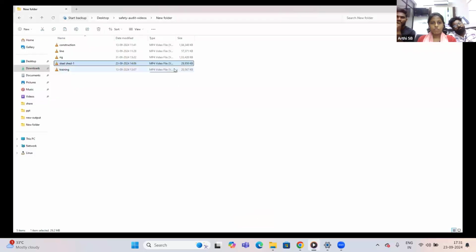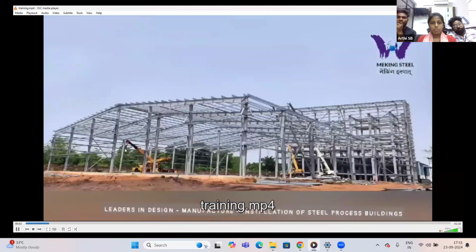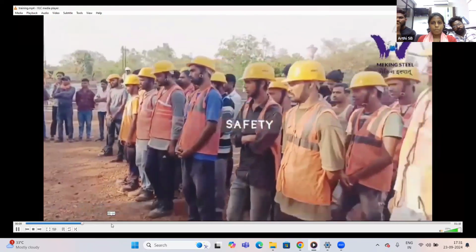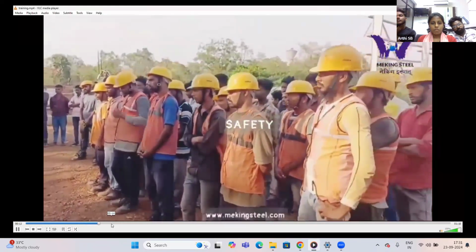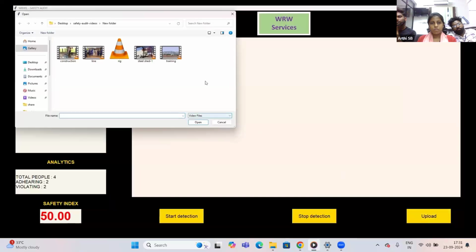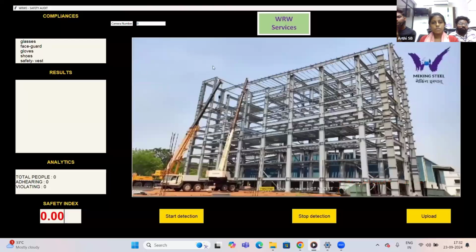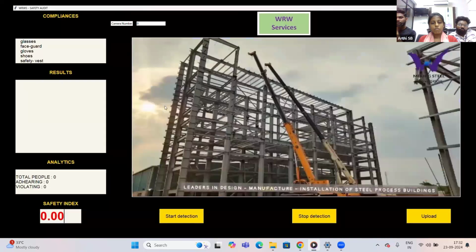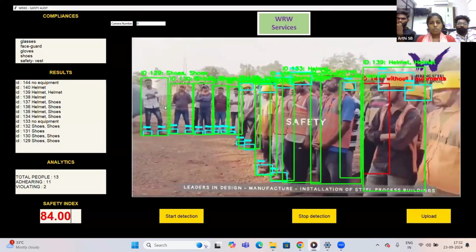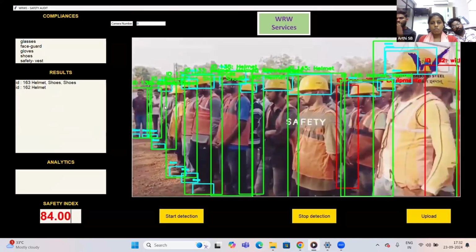Now we upload the last video. This is also a video from steel shed construction area. This is before our analytics. Now we put this video in our analytics. In this video, the people are in green bounding box because they wear PPE, and the people in red bounding box do not have the PPE detected.